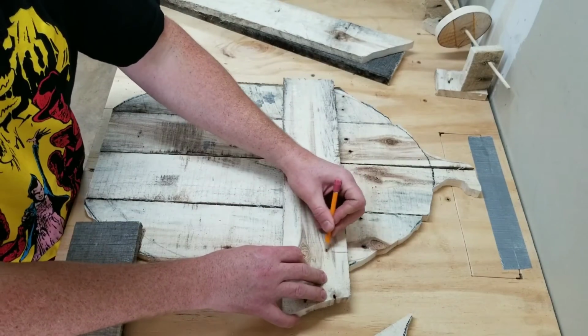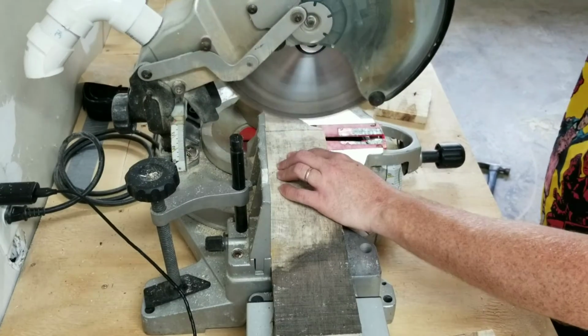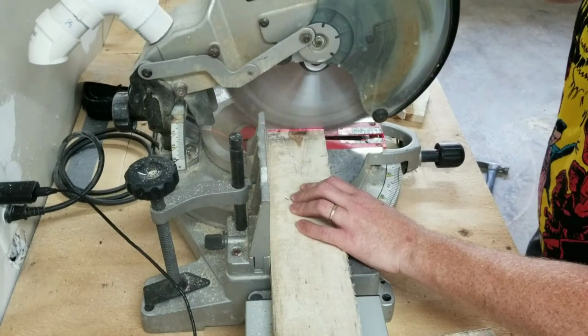I probably should start talking about what's going on in the video here. Right now I'm cutting some back braces for the pumpkins, just to hold them together.